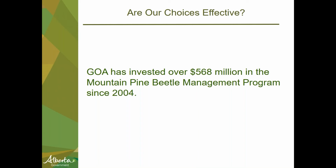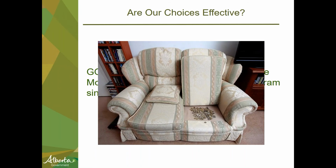Also, we have entered into a joint program with the Government of Canada for this year and for the next 2 operational years, where the Government of Canada will be providing $60 million over these 3 years towards the mountain pine beetle management program. So the $60 million is over and above the annual funding provided by the Government of Alberta. This isn't change that you can just find in your couch.